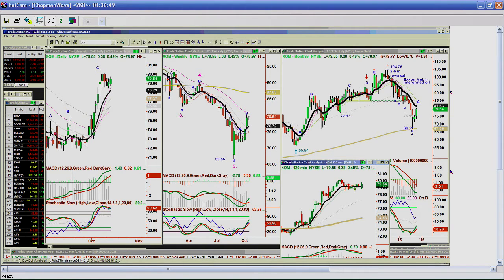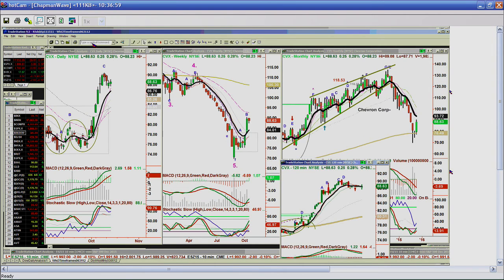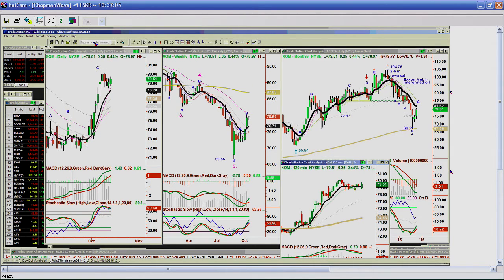And now keep looking. So here we go. CVX, I'm not going to tell you which is which. I'm just going to switch 3 times. Keep looking at the right chart. Keep looking at the right chart. And one more time, keep looking at the right chart.